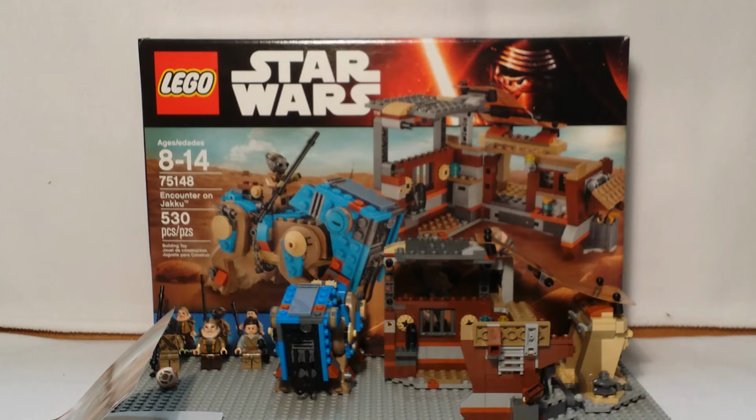I don't know. This whole set was interesting to me because I didn't look at any of the features for any of these new sets, and I'm just building them and learning the features as I build them. That's how I like to do it. So, learning how they built the walls and the little inside section and the little gun feature. It's all cool. Anyway, that's it for the encounter on Jakku.